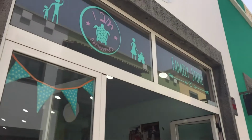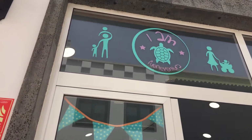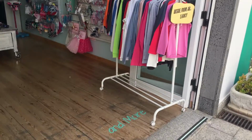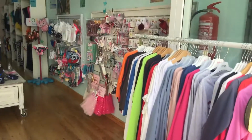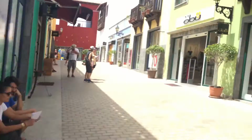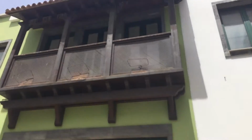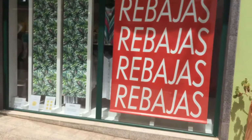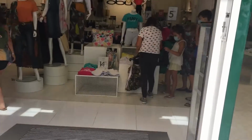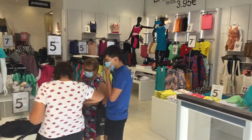Nice shop here. I am Fuerteventura. Sales here as well. Nice clothes. More sales. Good shop for cheap t-shirts and that kind of stuff. So you've got to wear a mask when you go in the shop.